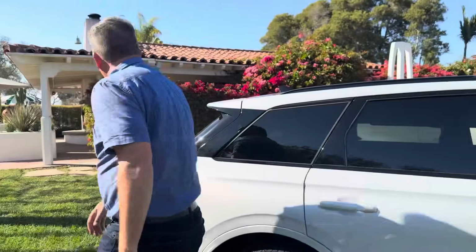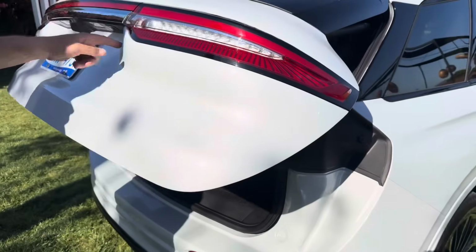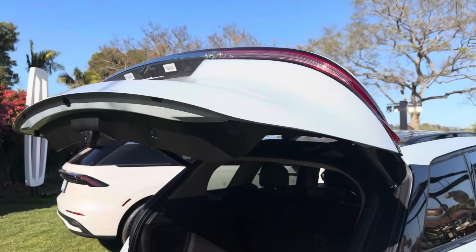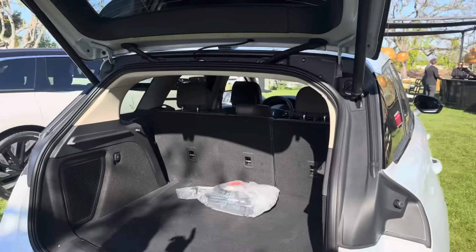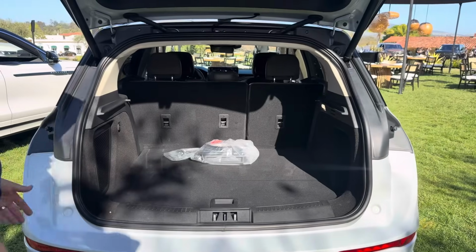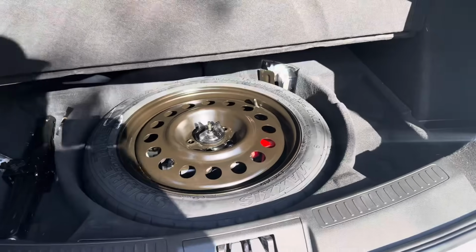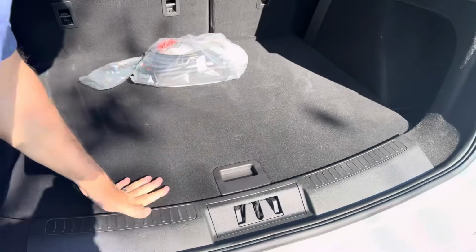And if I open the hatch, there's a button here on the passenger side right there. And of course, there's multiple ways of opening things. You can push a button on the dash. You can use your key fob, maybe your phone app. Decent amount of space. So there's nothing really wrong with the Corsair.